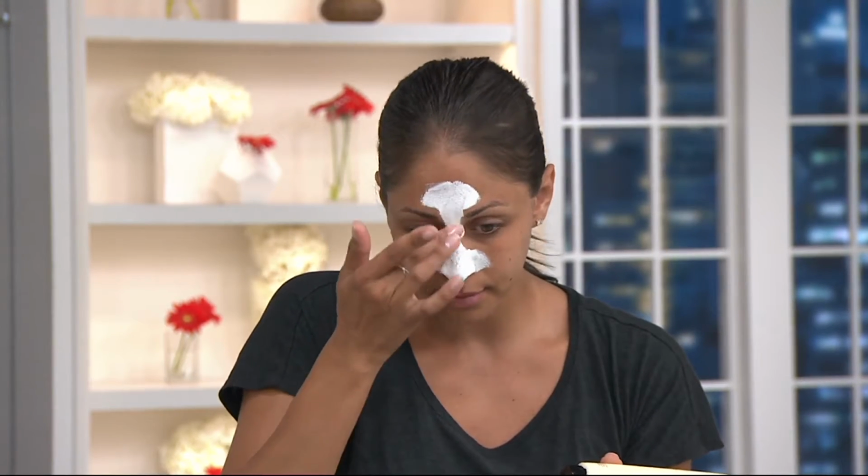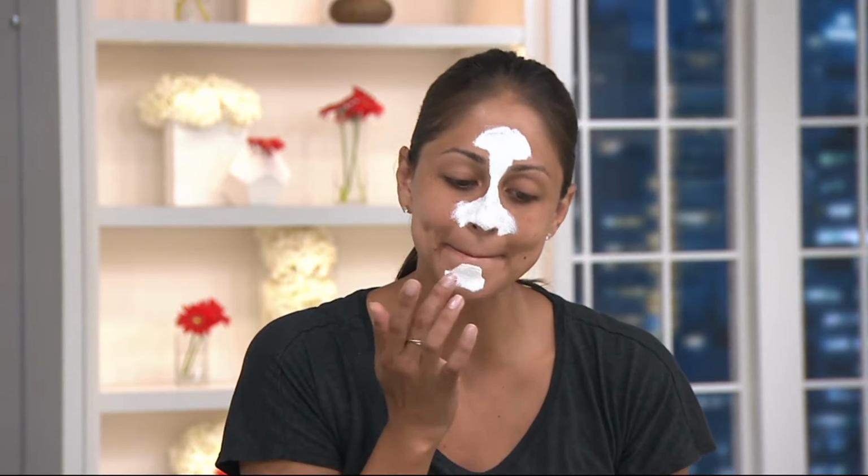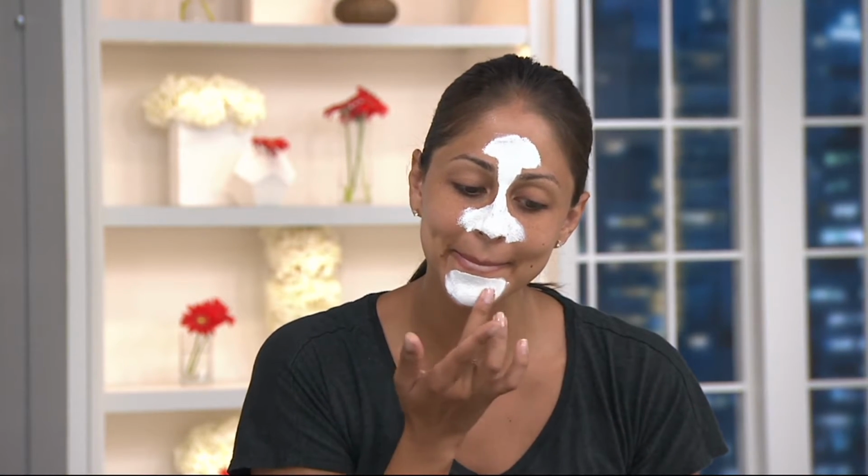So it is really nice to have something that is really known as the pore extractor mask. And that's exactly what you're seeing Deanna do. She's just massaging it onto the skin, just in targeted areas, right down there around the chin.